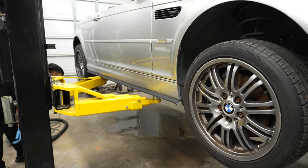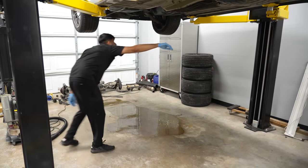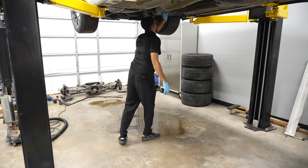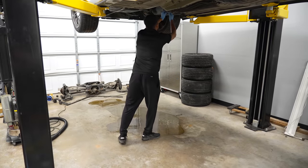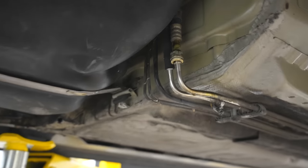Are you serious? Aha, I see the problem. That's the whole tank. It's just the hose clamp. It's not even on there. Now I just gotta figure out how I'm gonna get that one out.